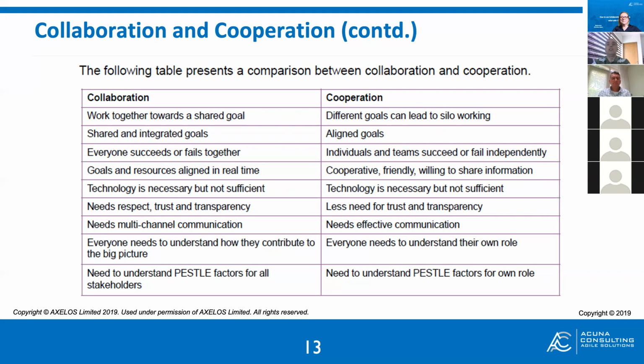Here there is multi-channel communication, and here they need effective communication, not necessarily multi-channel. In this way, yes, they do. Especially now in the pandemic, we have remote teams everywhere. Collaboration is challenging with remote teams because we are not working together in the same location, sometimes in the same cubicle. We are working from different countries, at different time zones, with different cultures. So that's why collaboration is more important.